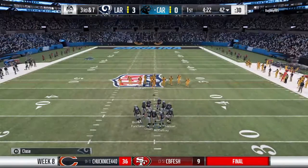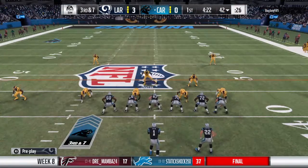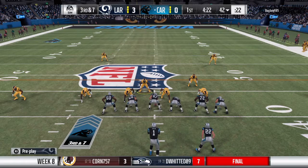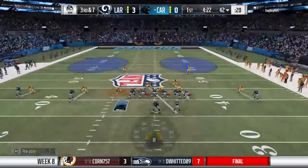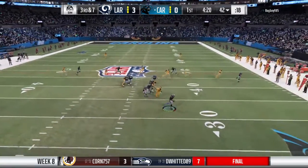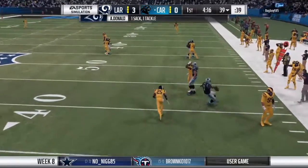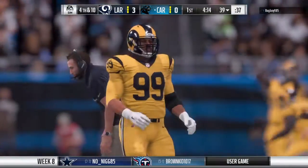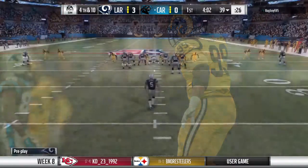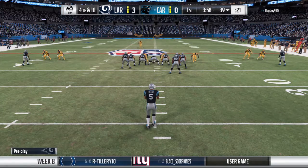So now at 3rd and 7, and defensively, it's a dime look. 6 DBs. From the gun, here's Newton. Flushed out right, and he can't get rid of it. He's taken down. Aaron Donald in there to drop him for his 5th sack of the year. So a first quarter sack, and remember, keep in mind he had 2 sacks in last week's game.